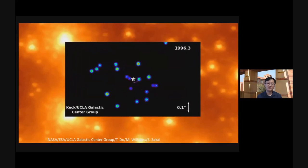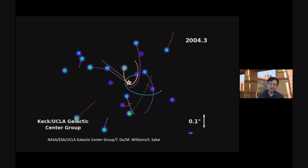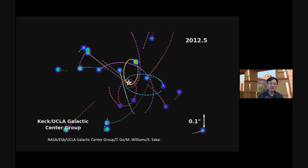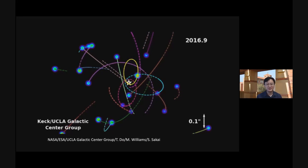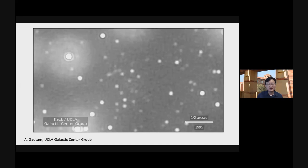And eventually, if you zoom in all the way to the center, you can use adaptive optics to measure the orbits around the black hole. Now, many of you have probably seen this picture. It's very cool. It shows that a black hole exists. But I also really like to show the actual data that we take in the near infrared.